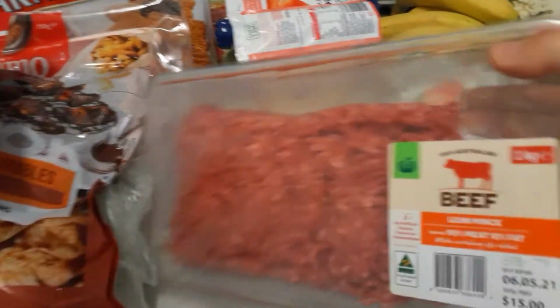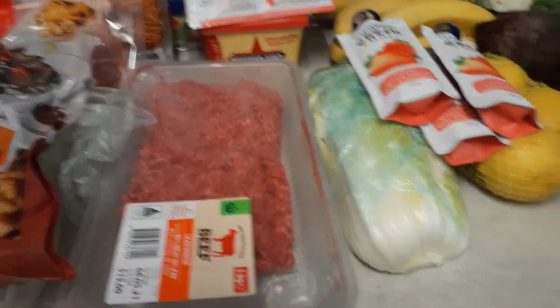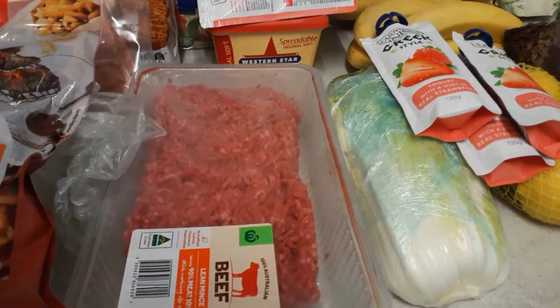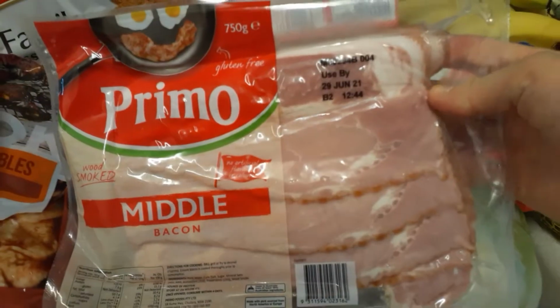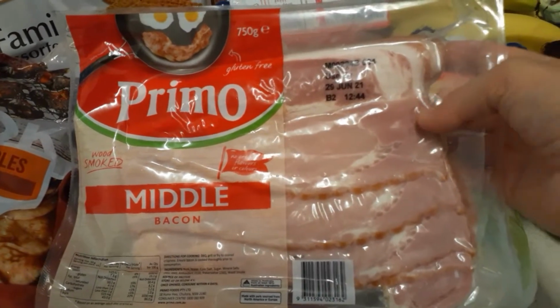I also got a big kilo of lean mince. I'm probably going to make hamburgers with that, or chili con carne, shepherd's pie. That's about 3 meals for us, if I can bulk it up. Bacon. I usually just buy the smaller packet, but this week it was on special for $7, so I thought that was a good deal.